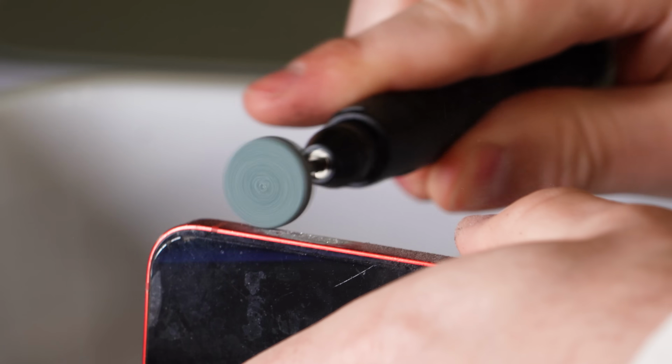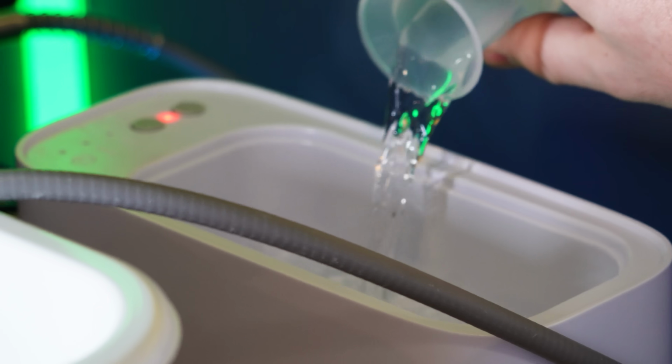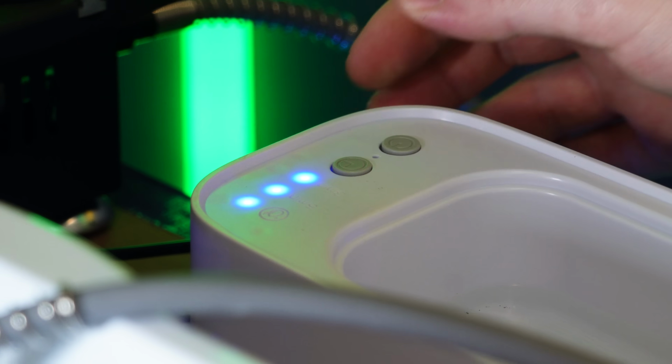All right, I'm ready to extract the SIM card. Okay, this thing's seen better days. I think we're gonna need to clean this thing up. Putting the SIM card into an ultrasonic solution to clean it. Ultrasonic cleaning activated.